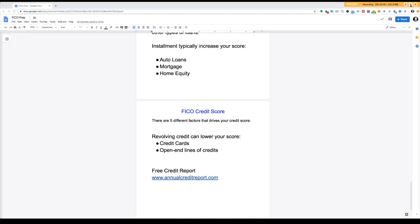You can also get copies of your credit report from other entities. You have NerdWallet, you have Credit Karma, Credit Sesame. There is a plethora of these companies out there. Some of these entities, you can obtain a copy of your report for free. Others may have a charge. But with annualcreditreport.com, you are entitled to, as I mentioned, a copy of your credit report each year from each of the credit bureaus.